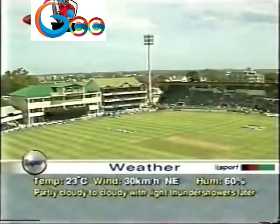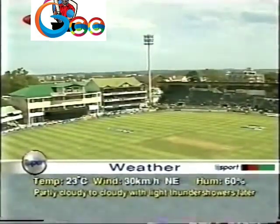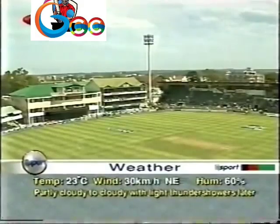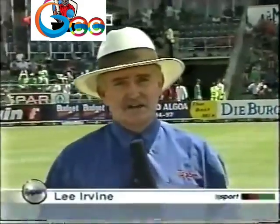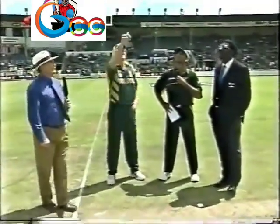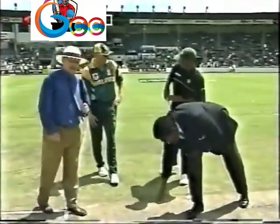The conditions out here in Port Elizabeth: temperature 23 degrees Celsius, 30 km/h wind in the northeasterly direction. But as you heard Robin say earlier, very, very humid out there, 60% chance. The team sheets have been exchanged, and as usual, Clive Lloyd is the match referee. Sean Pollock, with his special coin, will do the toss. Tails, please. Tails is the call. And tails it is.